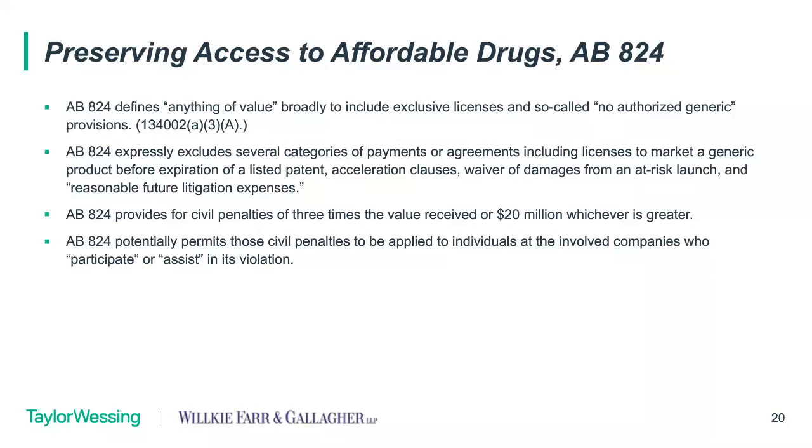The statute defined anything of value very broadly, including exclusive licenses and so-called no authorized generic provisions. Basically, it was much broader in terms of what could be alleged to be compensation going back to the generic company from the brand. But what was sort of most chilling about the statute: it provided for civil penalties of up to $20 million, and those civil penalties could be applied against individuals who are involved with the settlement, potentially in-house attorneys, outside counsel, as we'll talk about a little bit later. And a $20 million fine on individuals was viewed by many in this industry as potentially problematic, and certainly having the ability to chill settlements.